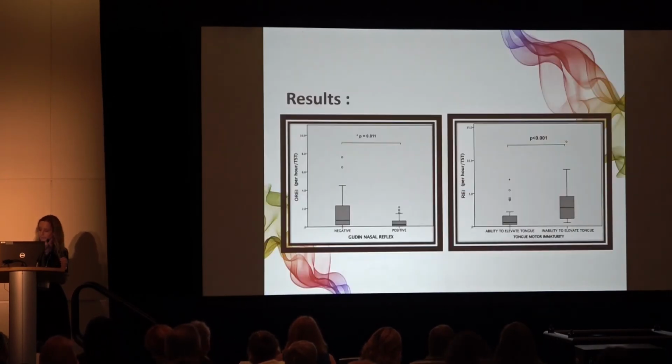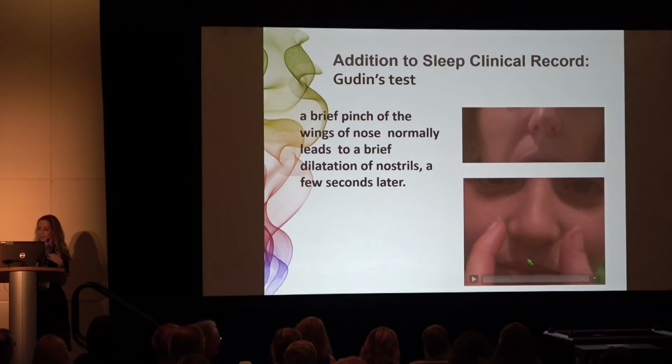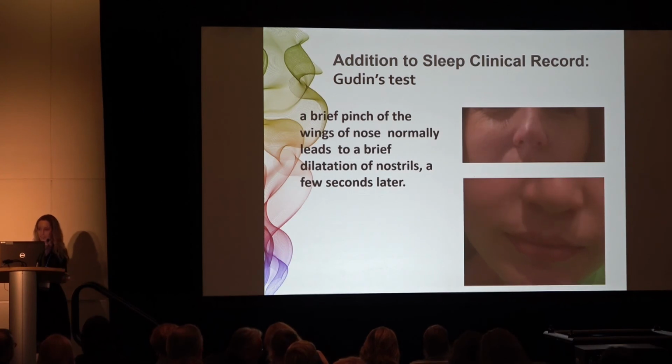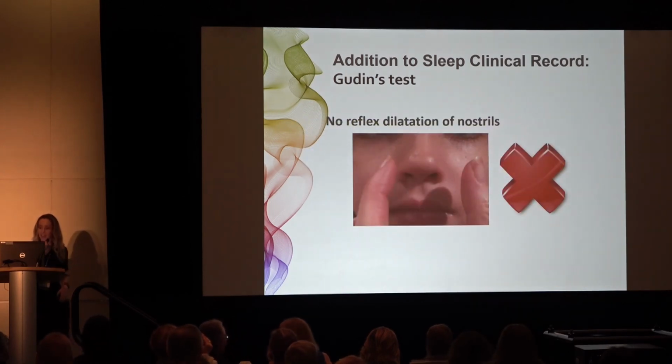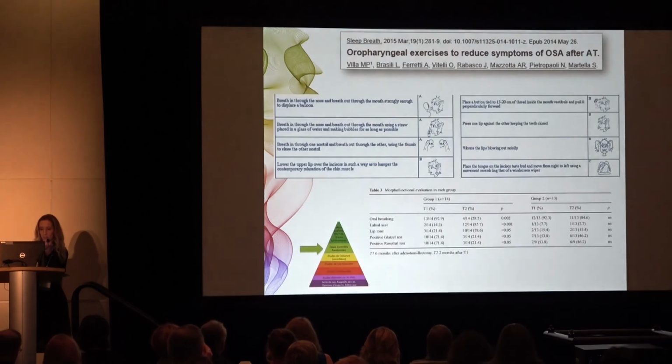And we also found, this is the last thing, so yeah, the inability to elevate tongue was associated with abnormal respiratory events, and the Guilleminault nasal reflex also. Anyone know this test? Yes, you do. Of course, you do. So this Guilleminault nasal reflex is the dilatory naris reflex. So if you pinch the wings of the nose, after a few seconds, you have a dilatation. Yeah. And sometimes you don't, and it can be very mild. So yes, we know that this is working.